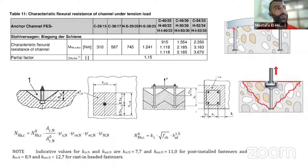If, for example, we have a single anchor bolt, this is exactly the same formula as for a post-installed anchor bolt. We can have a cone failure like that, with an area of almost three times h effective. So 3 times this distance will equal s_cr,N, this part. This area gives us the resistance for concrete under tension, and this will be the tension capacity of the casting channel for a single anchor.